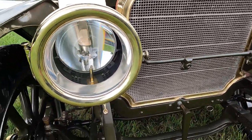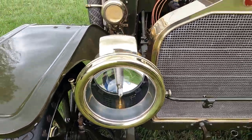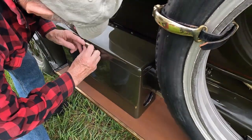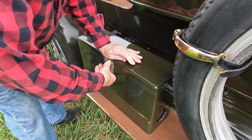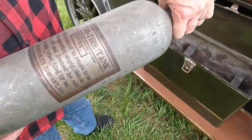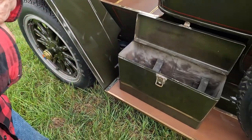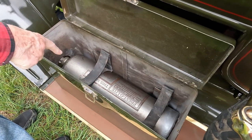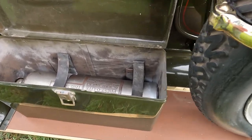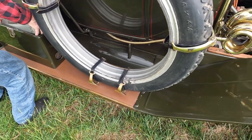So then, about the headlights, are these powered by the magneto? No, they are acetylene. Acetylene gas. Oh, wow. This is an air tank. It holds 3,000 pounds. This is acetylene gas. They had them filled at the manufacturer, or they had places in every city. And that ran the headlights. Wow. That is absolutely incredible.